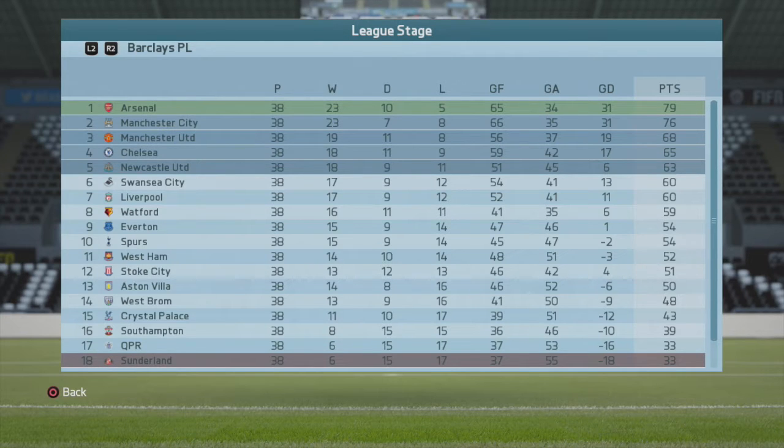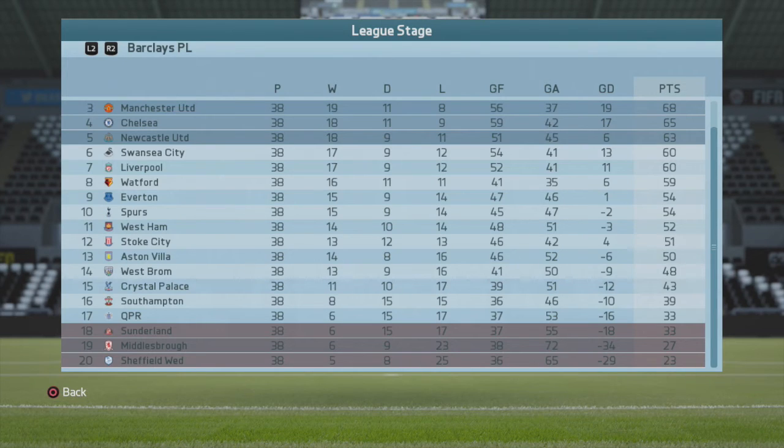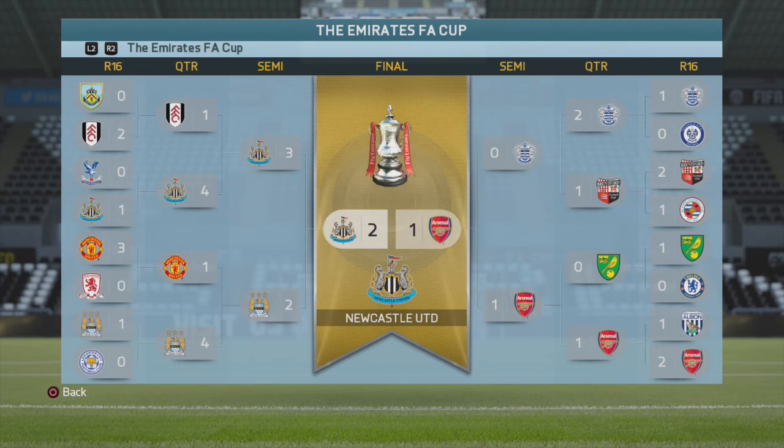The usual suspects take the top 4 spots. Arsenal wins the league. Newcastle United surprisingly finishes in 5th. Swansea City is not far behind them. Sunderland, Middlesbrough, and Sheffield Wednesday are relegated. Newcastle United, with the surprising season, also wins the FA Cup.